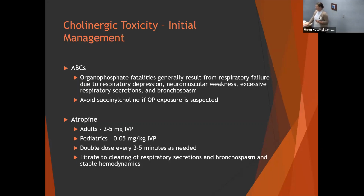Our drug of choice in these patients for initial treatment, if you think you have a cholinergic excess, is something that has anticholinergic properties, and that's atropine. Atropine initial dose is 2 to 5 milligrams for adults, 0.05 milligrams per kilo for pediatric patients. Generally, you want to double that dose every 3 to 5 minutes as needed, and you're titrating to clearing of respiratory secretions and bronchospasm. If you're still having copious amounts of secretions, give more atropine. You really want to give atropine until you see some of those anticholinergic effects, so you know that you have the right amount of blockade there.